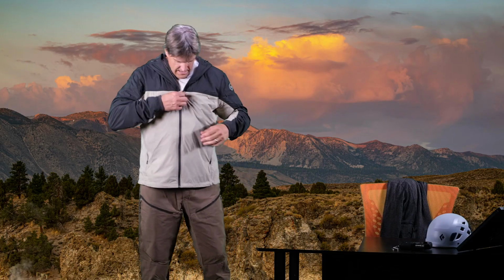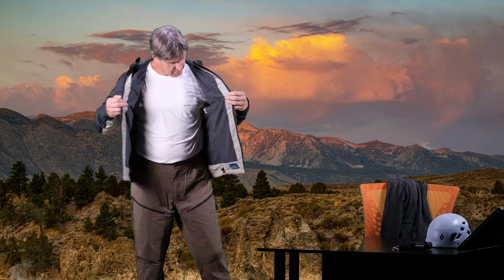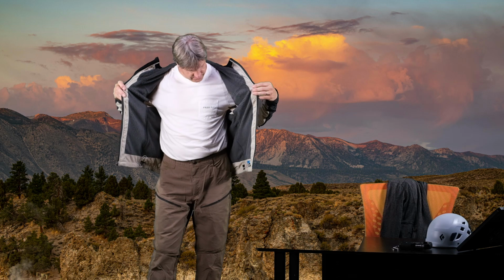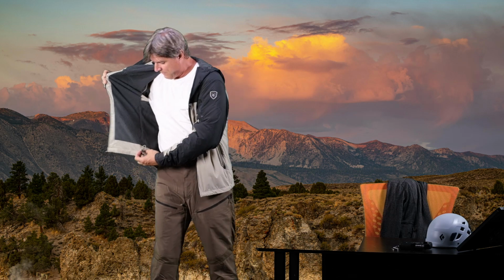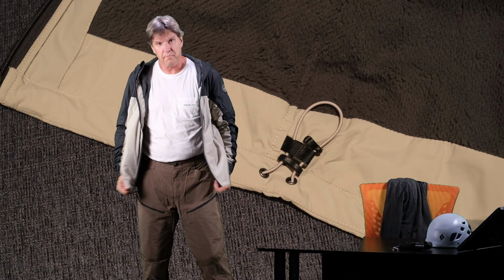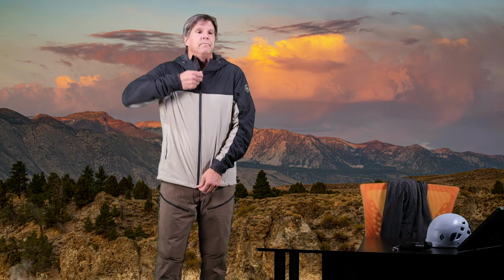All right. Inside the jacket, I said we had two pockets here. Yeah, we talked about that. So inside the jacket, there are no pockets. There's no zippered pockets or anything inside. We do have two nice pulls here to help cinch up around the waist. So let me just turn around. I'll show you what the length of this jacket looks like.